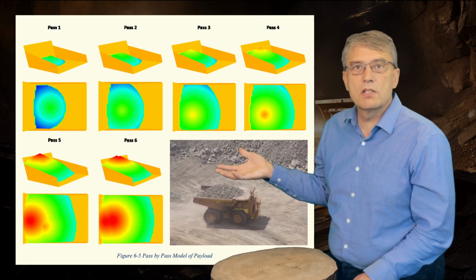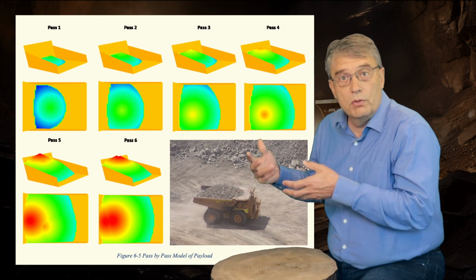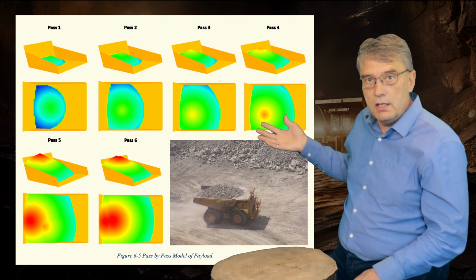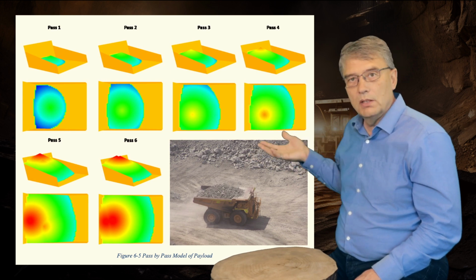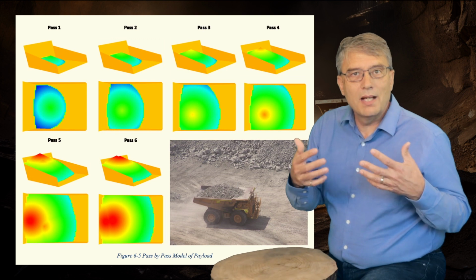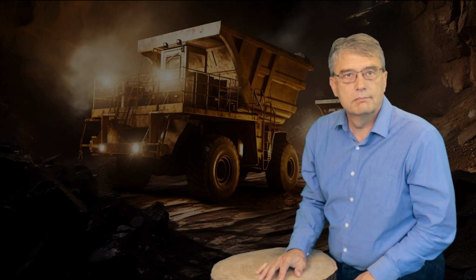Here's the result of his tests in a real mining environment. You can see how the load size and distribution is represented in a fair amount of detail. On the right here, you can even see an actual picture of the modeled load. They look pretty similar. This was so successful that he was able to identify poor loading distribution to help the loader operator actually adjust their loading.